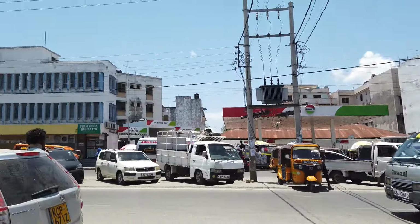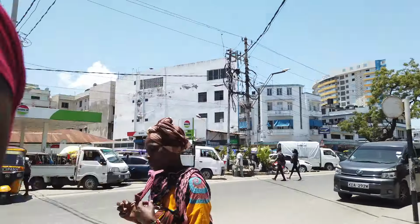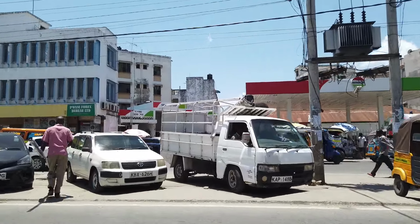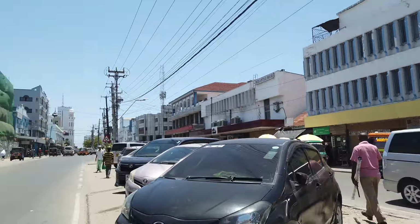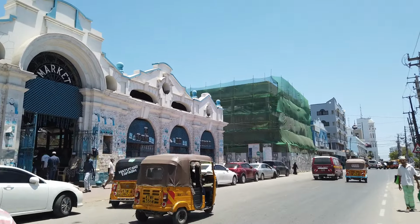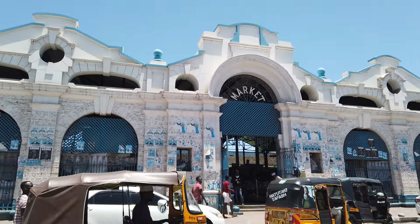We are at Marikiti. That is market. Mombasa City. I want to show you the word market very clearly. Yes, there's one there. I'll show you the word market, right there.